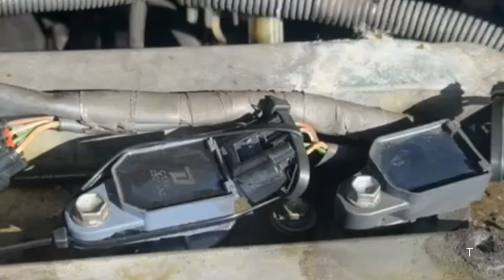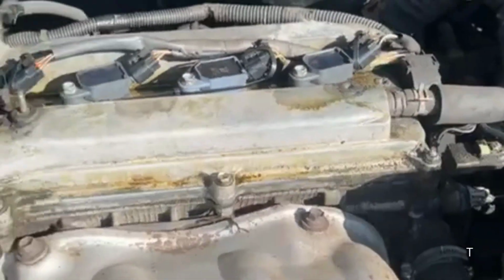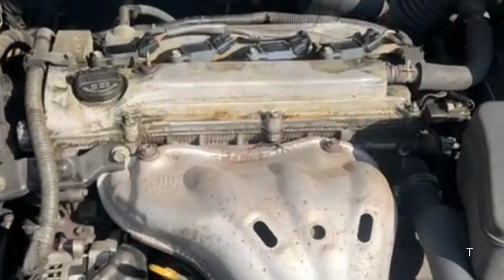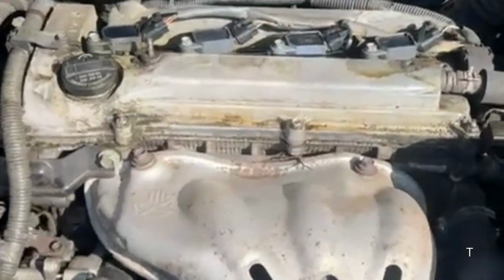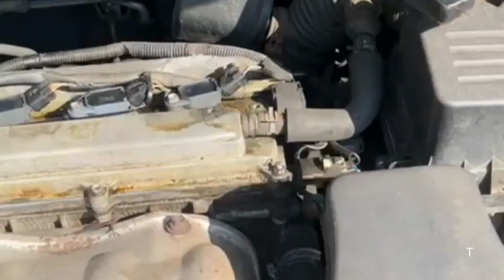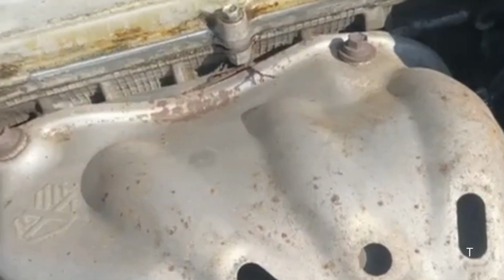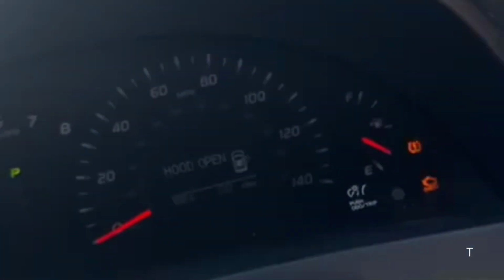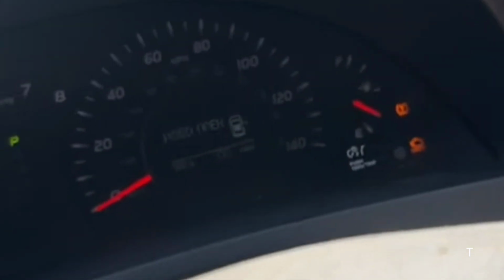And I changed the coil pack. Can you start the car, please? The car has a lot of miles on it. And of course, I do see oil and stuff leaking. I see all that great stuff. The car is not misfiring anymore. There are 0 check engine lights flashing. There is a check engine light, but it's not flashing. That's going to be for something else.